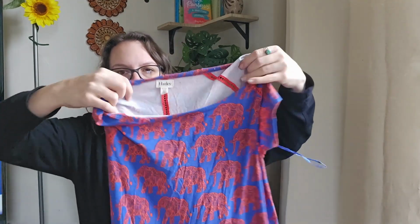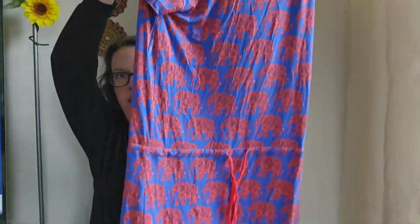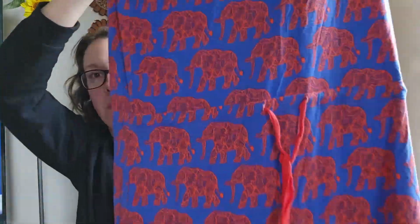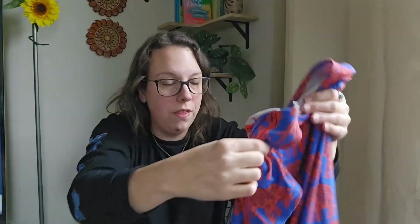This next piece, I think I've sold this brand like one time, is the brand Hatley. And the reason I picked it up is because it's this elephant print all over, stretch jersey knit, super stretchy, has a tie waist, but I just loved the elephants on this. It is a size small. That as well, I'll be listing around $24.